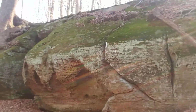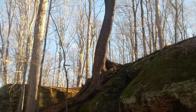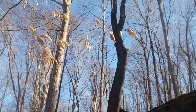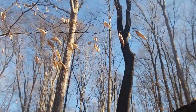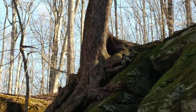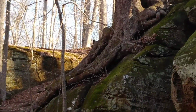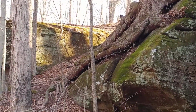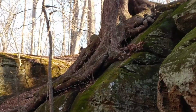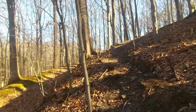More bluffage up here. I'm going to continue the hike. Check this tree out. It's hugging the side of that stone. That is so cool to me. Lots of ups and downs. Going back up.